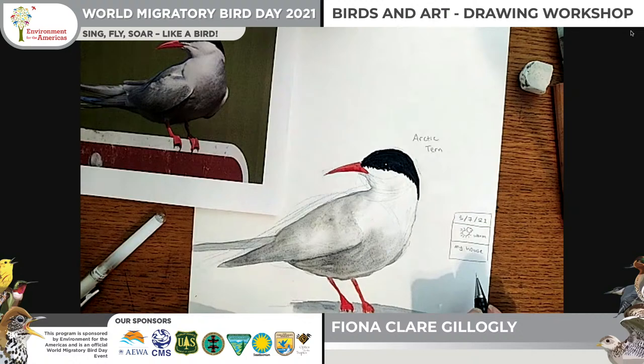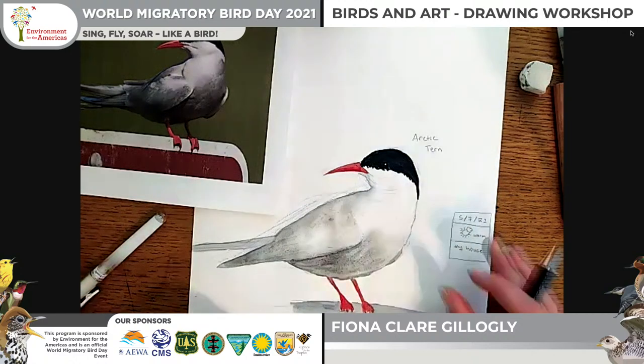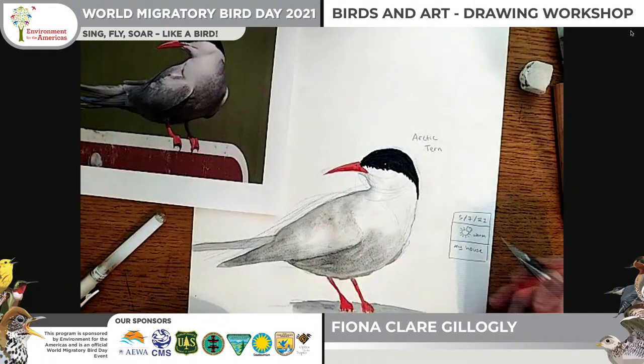I call these weather boxes. So basically I put them on all of my pages, and it's just like a little mark to show the date, the weather, and where I am. So I put those on all of my pages.